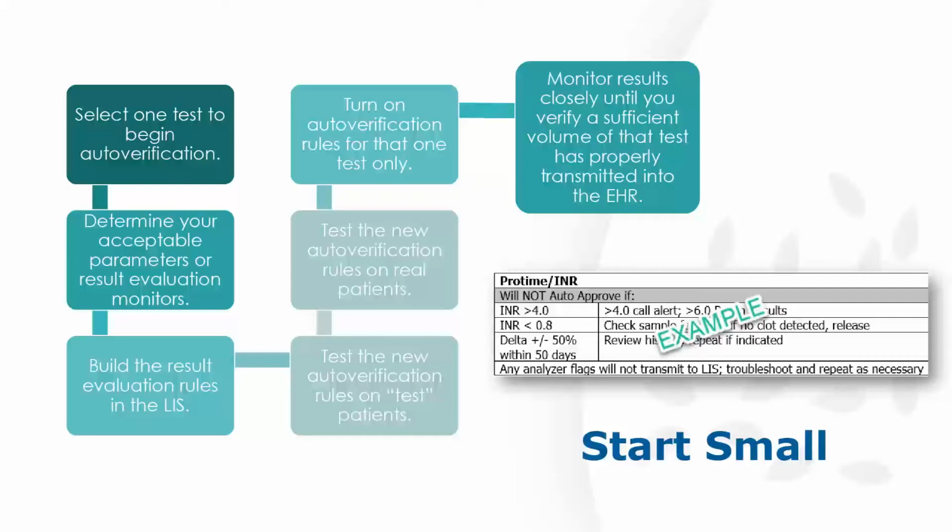So if you are intimidated by auto verification, just take the process one small step at a time and find one test to begin with. Determine your acceptable parameters, build those result evaluation rules, and test it out on test patients. When you feel good about that, test it on your real patients, but only turn it on for that one test, and still monitor those results closely so you've verified a sufficient volume has transmitted into the EHR properly. We started with protime and INR and just grew from there.